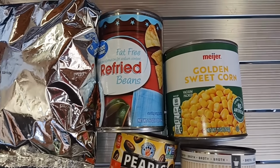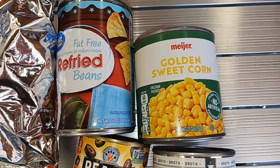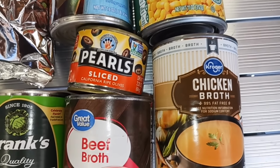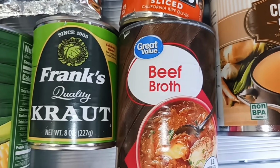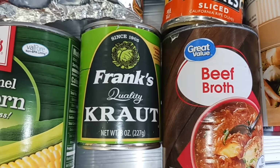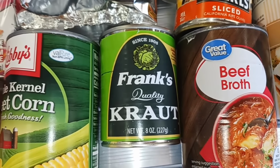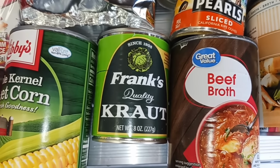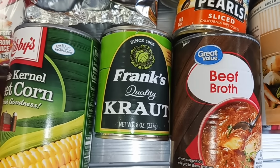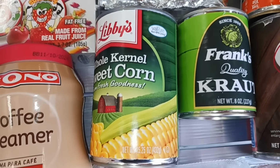Got a can of refried beans, can of golden sweet corn, chicken broth, a can of olives, can of beef broth, a small can of Frank's sauerkraut. And those small cans of kraut are good for when Glenn eats like a hot dog or a brat. He can put some sauerkraut on it without opening a big can. Got another can of corn.